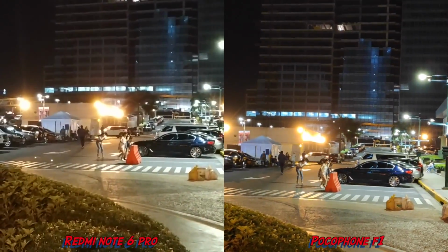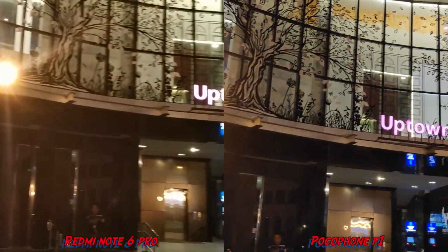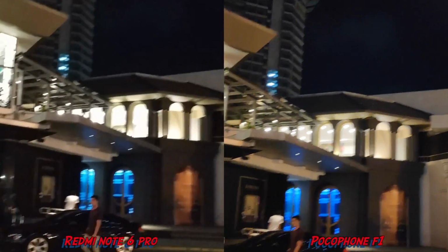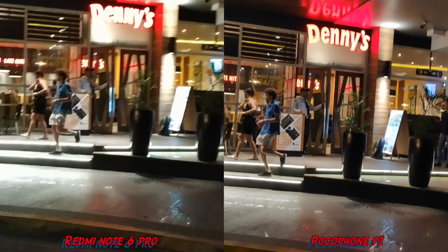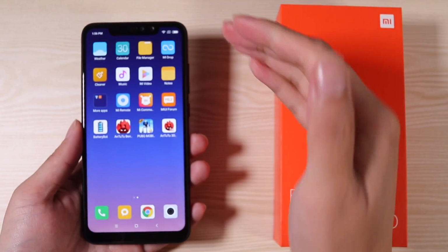I don't know, but in the pictures, the Redmi Note 6 Pro looked much better. But in video, the Pocophone F1 is much better. More walking. Oh, security guards. We gotta go. And that's pretty much it for this unboxing video.